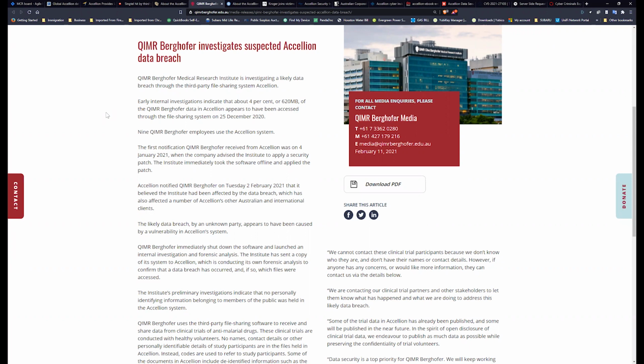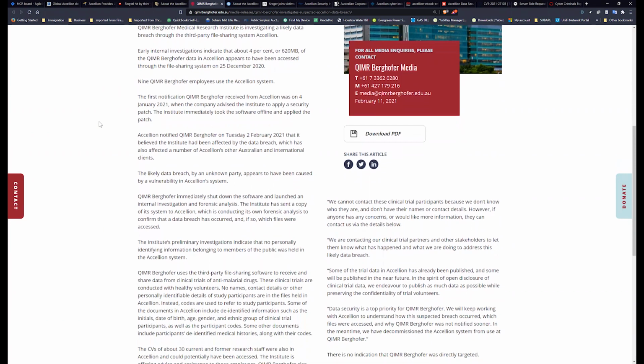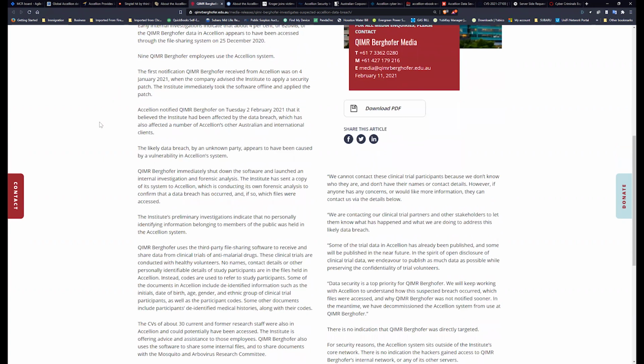They don't really specify who these employees are, but only nine employees using this file transfer system at a research institute tells me that they're probably higher up, because they're probably sending accumulated data. I'm completely speculating, but I wonder how much access they had. So maybe they knew they were going to target those people, and they had good access to that, and they only wanted to target those nine people, or those were the only nine people they could target, so they just went with them.